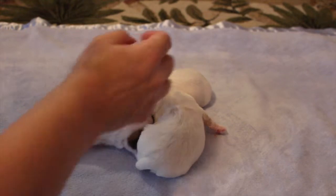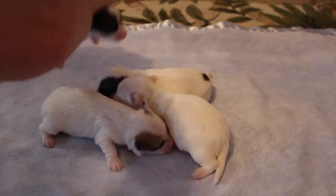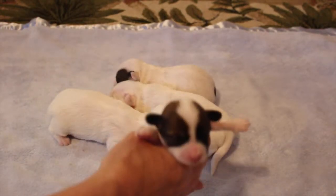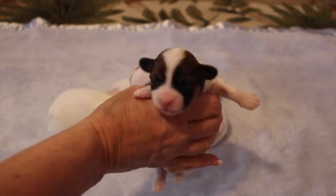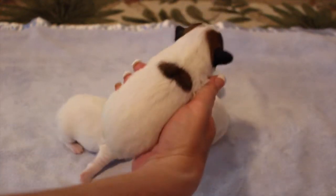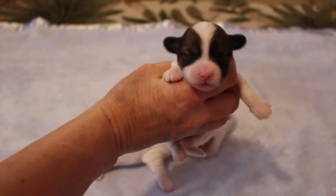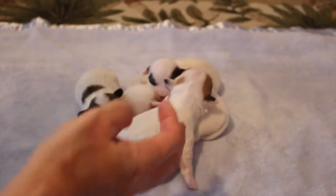Then Gayla is the one that has the spot just below the shoulder. She's the littlest one right now. This is little Gayla. Some nice dark brown and black mixture on her face and that one cute little spot on her back. And again, you know, these spots on the face kind of spread out and just stay on the ears more than anything as they grow older.